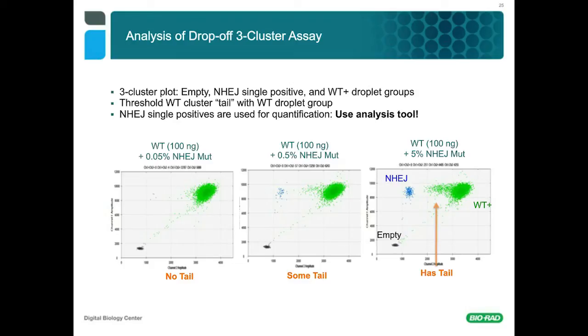Note that as loading and/or Nhej fractional abundance increases, seen here from left to right, a double positive tail appears off the wild-type droplet group. We infer these droplets to contain both wild-type and Nhej template. However, since they don't cleanly separate from the single positive clusters, we draw a threshold to include these droplets with the wild-type group. Nhej quantification is then assessed using only the Nhej single positives. We are releasing an analysis tool to ensure proper quantification based on this new assay strategy.